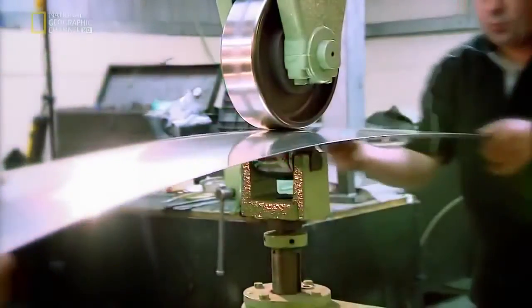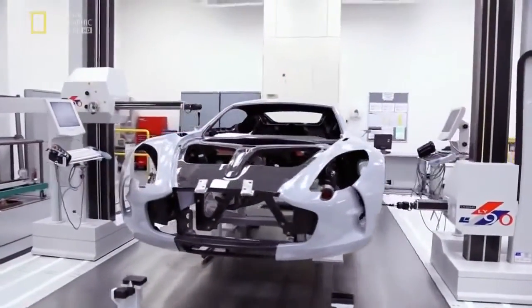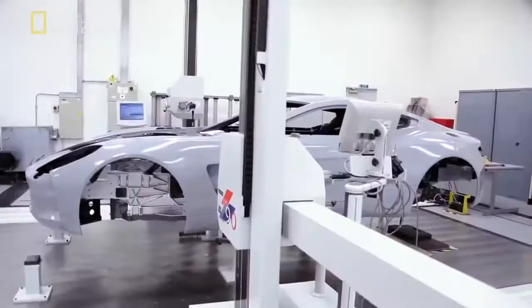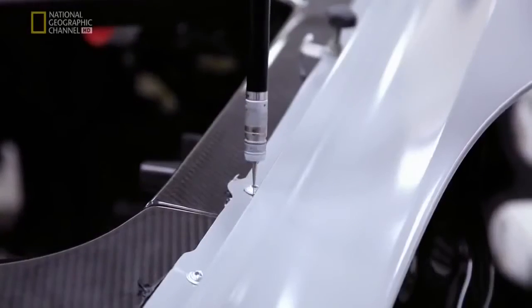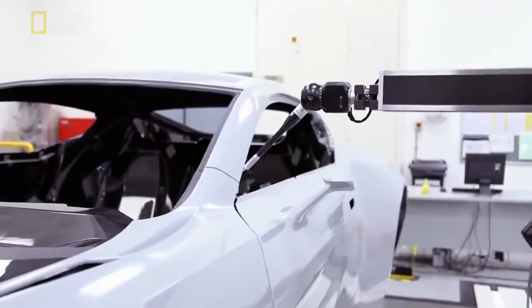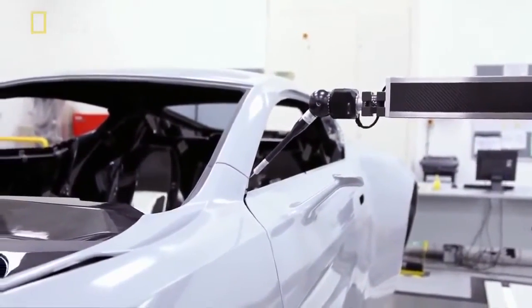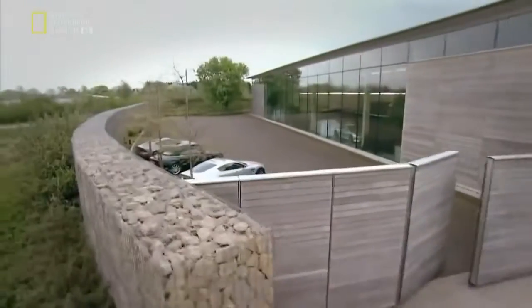Bringing that knowledge together requires exacting standards. Ultimately, because each panel is hand-formed, every car is unique, and with this in mind, it's imperative that each part is not more than a millimetre out of alignment. It's here where the 177 is measured in over 600 places to make sure that while it stands as a one-off piece of craftsmanship, the whole car still adheres to all the correct tolerances.